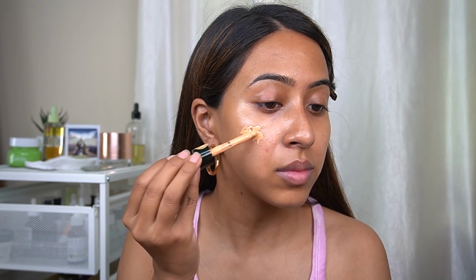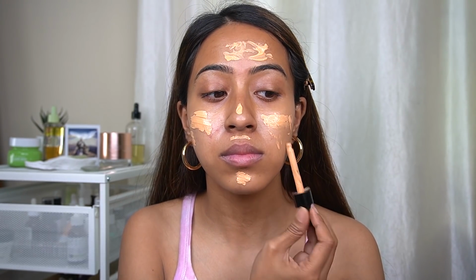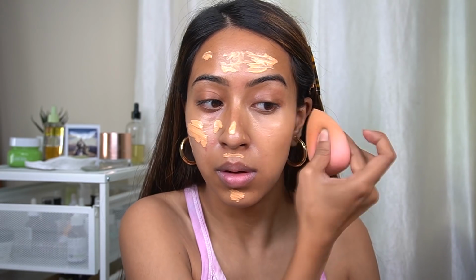This, I would say, definitely goes with the name. It is an ultra thin second skin foundation. Totally, it looks like your skin. It just looks so good. If you are someone who has oily skin, I don't know if you're going to like this, because this is extremely dewy. It doesn't have a ton of coverage, I would say.